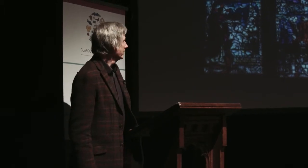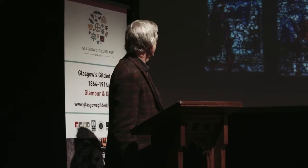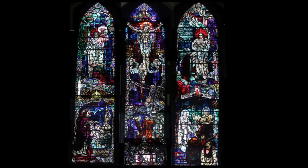This window is unfortunately not able to be seen. It lives above us to your right, and that is where it will hopefully return in the not too distant future. It's thought, and I think Gordon has very eloquently described it, as Alf Webster's masterwork, his most glorious window. And I just want to spend a little while analysing things about it.